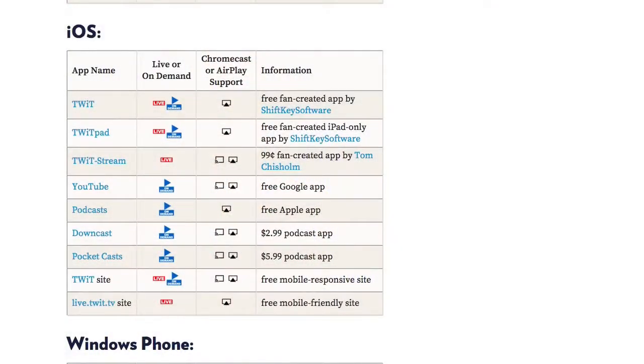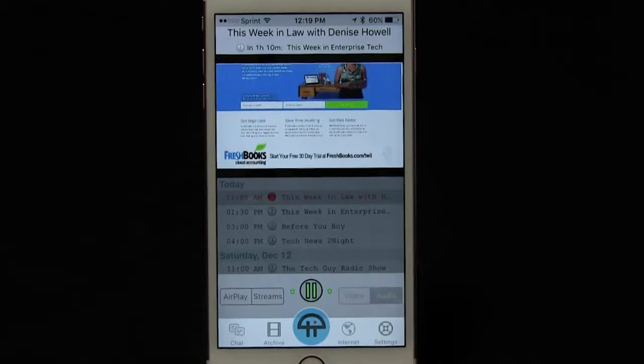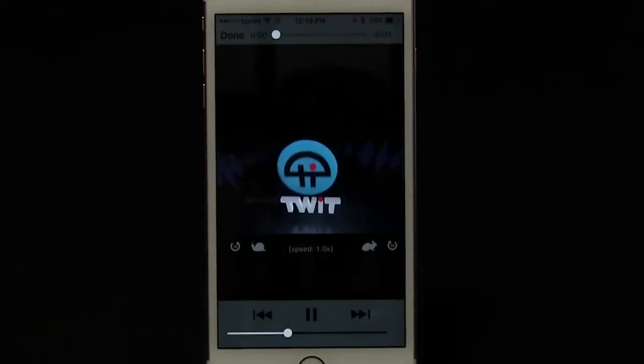The page will show you what apps offer support for Chromecast or AirPlay, how much they cost, and who created them. Some apps will just let you watch the Twit live stream where we spill all our secrets before and after the show, and some apps will only offer the on-demand content, and some will offer both.